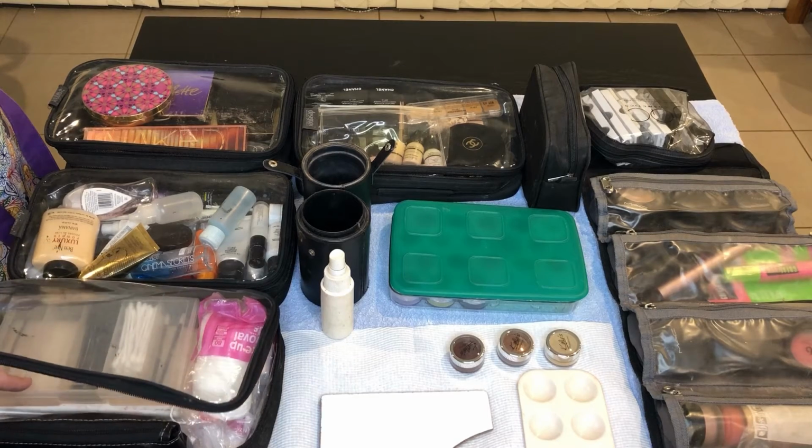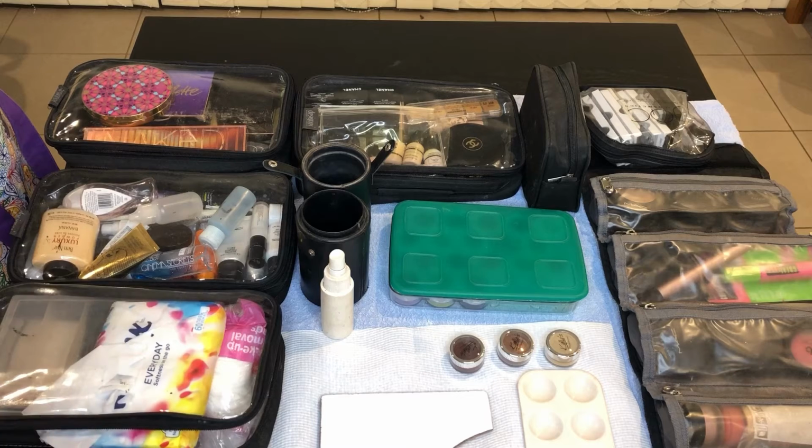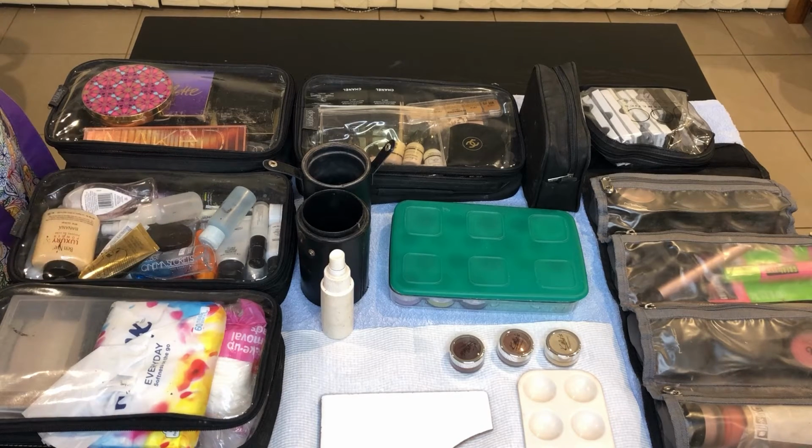I do have separate disposables in a box there, but if you've watched my other video, you'll know that I do, for each person, carry a little separate plastic Ziploc bag with disposables just for that person. And I'll link that video down below so you can go and watch that one if you haven't watched that before. The next bag contains all of my skincare items, powders, hand sanitizer, brush cleaner, various things like that.